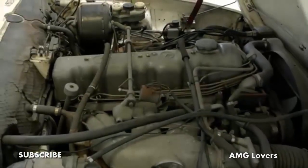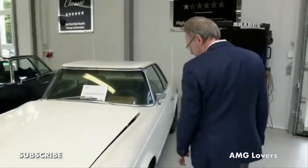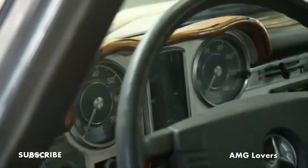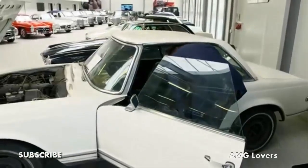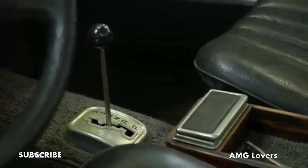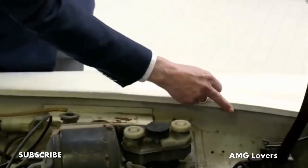The Bottrop team refers to the process of reinstating old-timers to their original as-new condition as 6-star restoration. The vehicle is admittedly past its best, but it has the original features it had when it came off the production line. You can see here the original welding points. Always a good indicator that this car has definitely not been involved in an accident. This is a very important criterion.